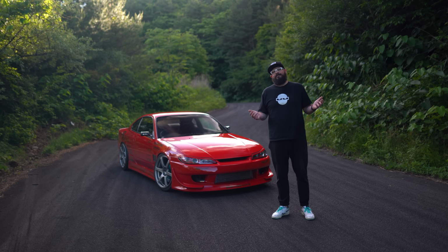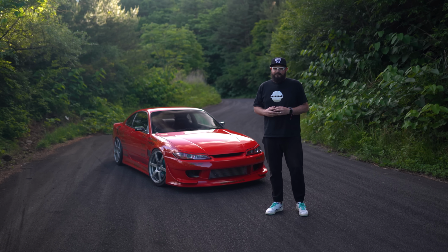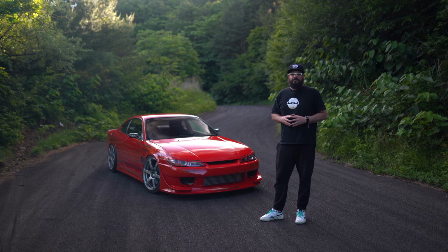Okay, you join me at a very special location. I'm at the Toge course at Ebisu Circuit, and today I'm featuring this car, and it's actually probably the fourth time I actually feature this car. I shot this car probably 20 years ago the first time.